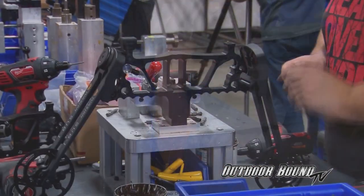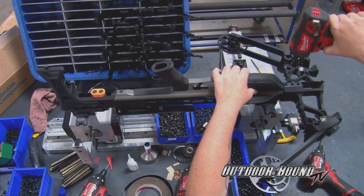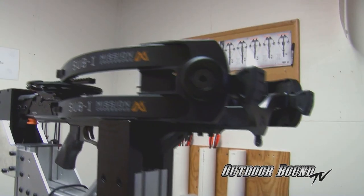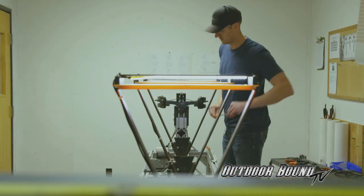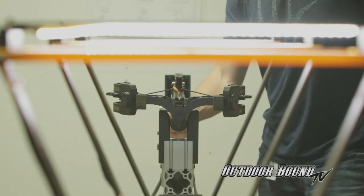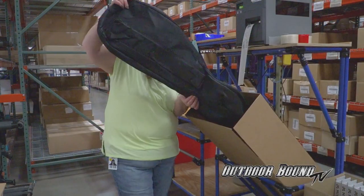We offer a lot of different options across all of our bow lines, so it's a pretty in-depth process of how we assemble. Once the bow is assembled, it goes through a couple more tests. We test the trigger for a couple different functionality requirements. We also test the bow itself. It gets test fired at least one time, if not twice. Once the crossbow has passed all the testing required, it's moved out to our packing department, where they put it inside of the case, box it up, and ship out the door.